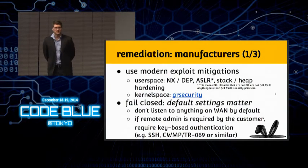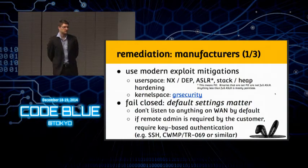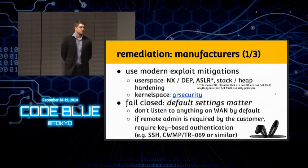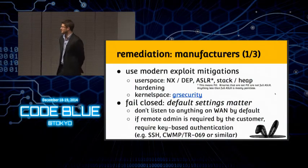And then in the kernel space, we were actually having a discussion about this last night. There's a series of patches, if you're using Linux, that we recommend, we run, frankly, that add a lot of these mitigations to stock mainline Linux. And there's a lot to be said on that, and if you're curious, I'll talk to you after. For hours. For hours.